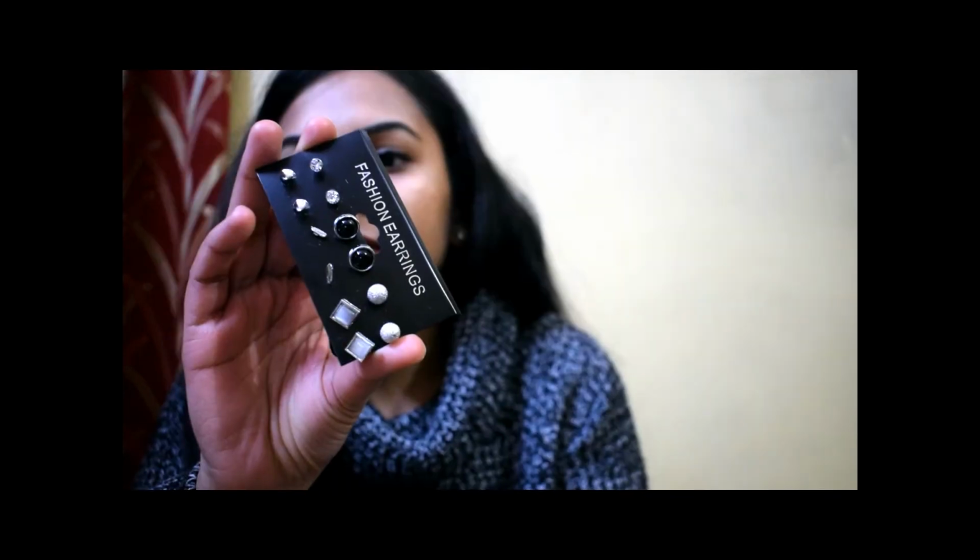The next accessory I got is this set of earrings. I think it was quite cheap, and the quality is really nice. You will get 1, 2, 3, 4, 5, 6 pairs of earrings. It was quite nice.